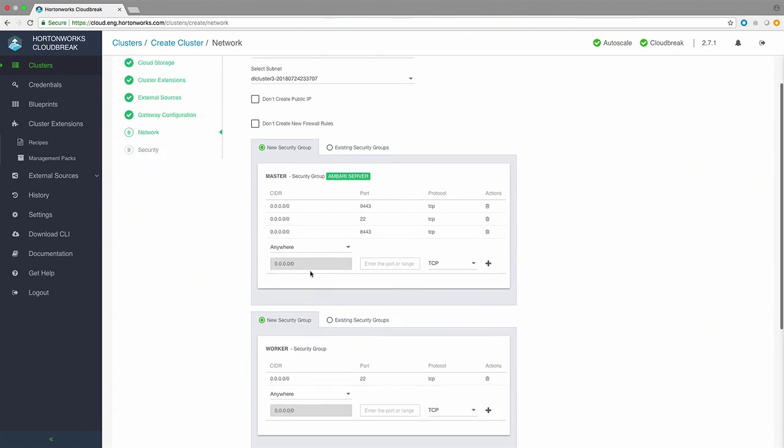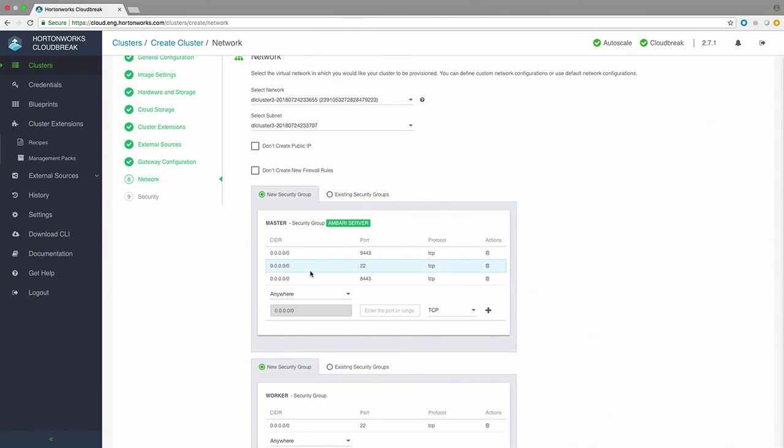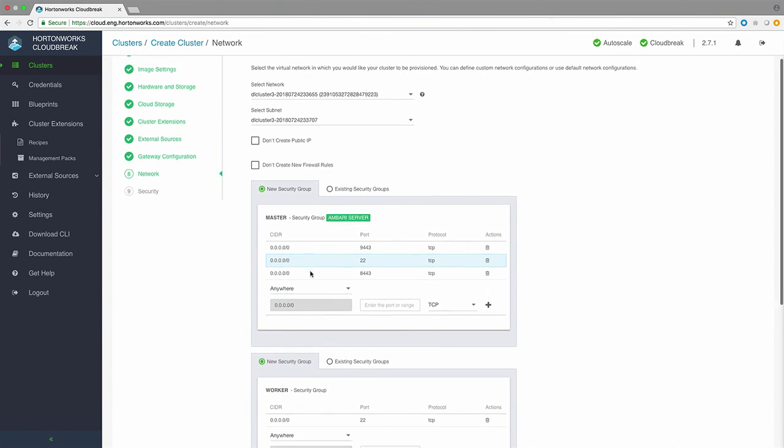We can wrap that. Then we get to the network configuration. We can select existing networks and subnets we want to attach to. We need to make sure in this case, because we're attaching to a data lake services cluster, that whatever network and subnet you have defined can communicate with the shared services cluster as well.